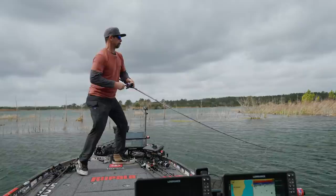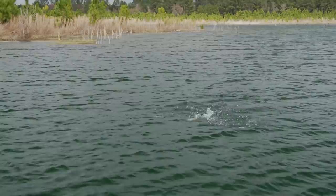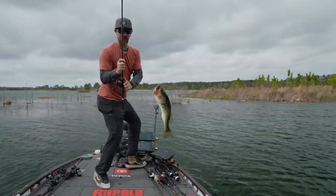Amazing. Got him. Got him. Not a big one, but I got one. Look at that. Oh gosh, look at that. All right, not a big one, guys, but look at this.